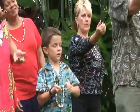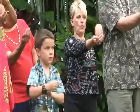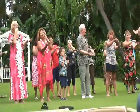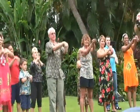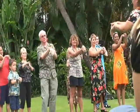Also going to talk about our food. Food is called cacao. Make a bowl with your hand. Mix it up. Taste it. Guess what? Poi. Mmm. Mix it up again. Taste it. Guess what? Raw fish. Mmm. And this is the motion for fish, everybody.